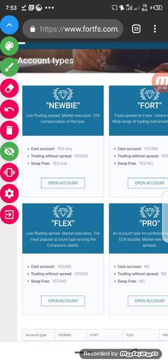Most traders hate trading with a swap. For example, I'm a swing trader by default, so I hate trading accounts which have swap, whether it goes positive or negative. I hate swap because some brokers charge high swaps. So on my side, New Buy is one of the accounts, and it has a swap-free option.